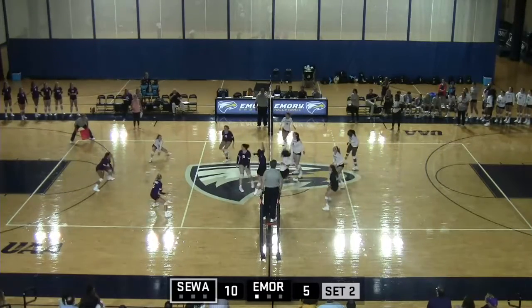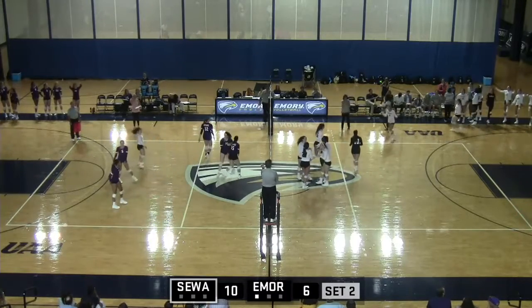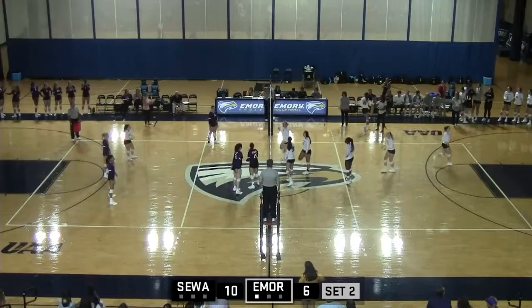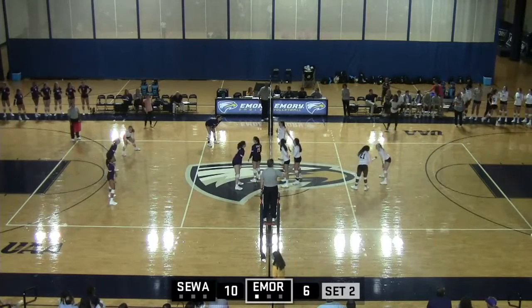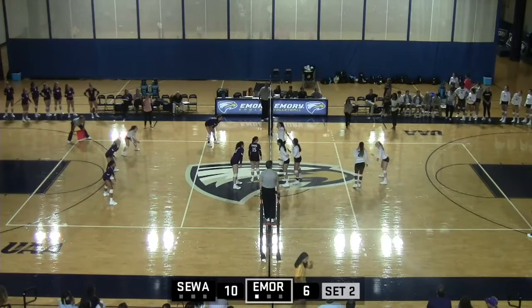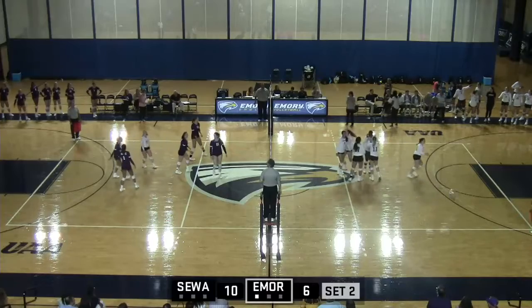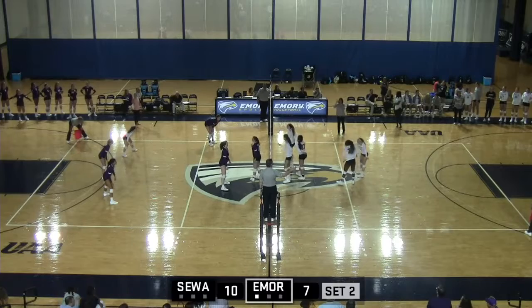Well passed. Martin. My. All kinds of power in that swing from Martin. That one went straight down. No one came near it. Important for Emory to really get in some rhythm here. They're only down 4. It's still early. But they want to get in some rhythm offensively and continue to make some big stops. And that's going to be an ace service. 7-10. Kelsey Means with a nice serve that time.